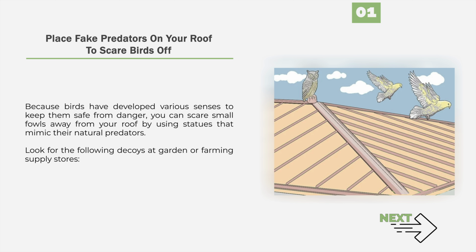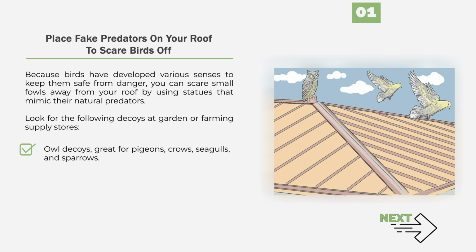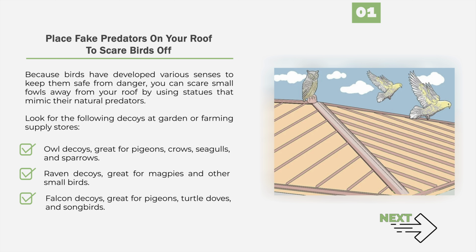Look for the following decoys at garden or farming supply stores. Owl decoys, great for pigeons, crows, seagulls, and sparrows. Raven decoys, great for magpies and other small birds. Falcon decoys, great for pigeons, turtle doves, and songbirds.